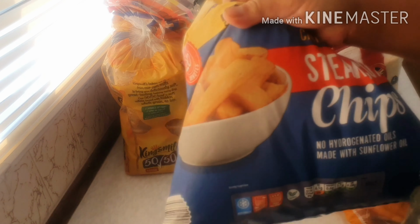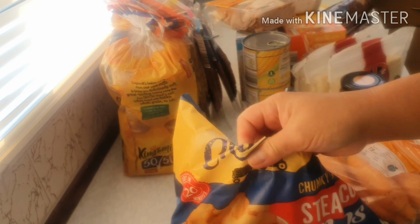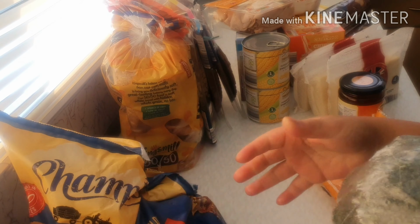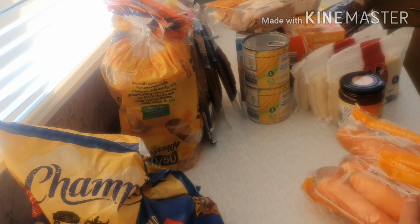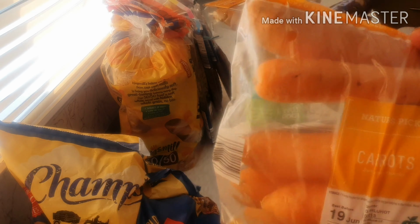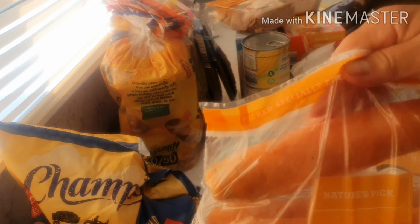Yes, so we have chips, a quick lunch. My son is gonna have chips and also steak pie. That's what you can have today.